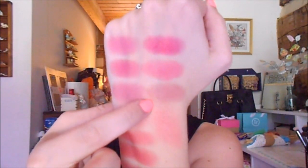I absolutely love this shade Exposed. It's a really great mauve neutral color that I love wearing in the fall and winter time. And here's a swatch of Tarte's Exposed.